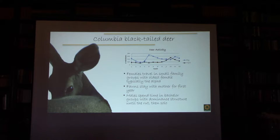And then once they have kind of established dominance within their bachelor group, they'll actually break off, and during the breeding season, and then potentially for the rest of their lives, they'll be a little bit more solo if they're dominant, because they can't hang out with their underlings. They've got to stay the boss.